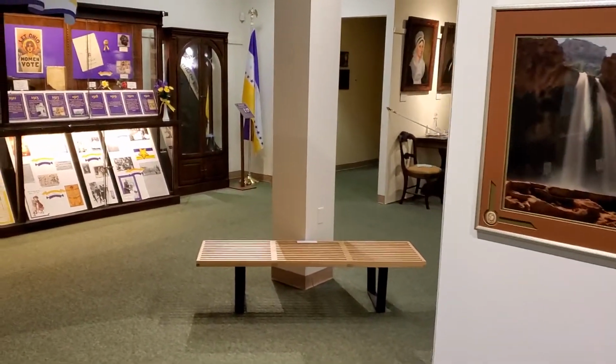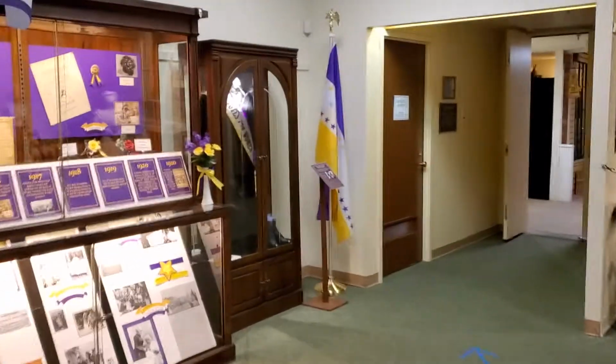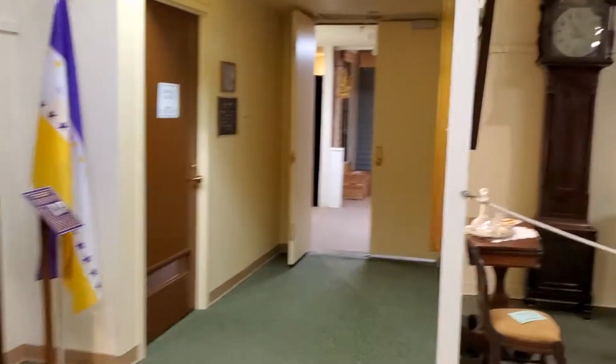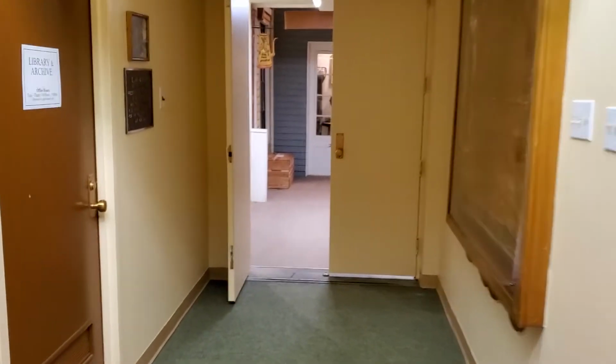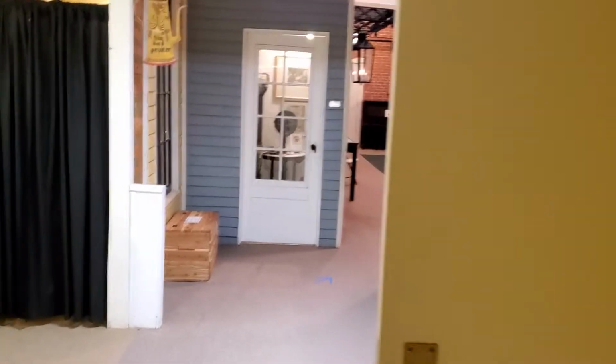So the male spirit was picked up down here and upstairs. Very religious man from what I hear. Sort of got into it with a friend of mine. And then the female spirit, she seems fairly nice.